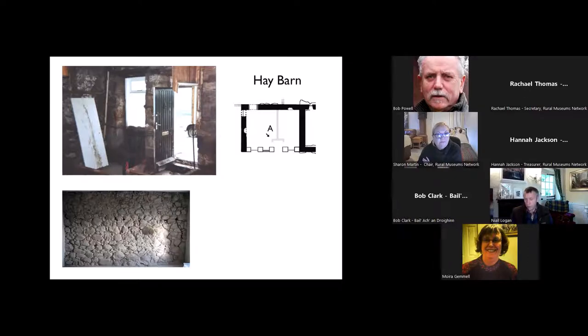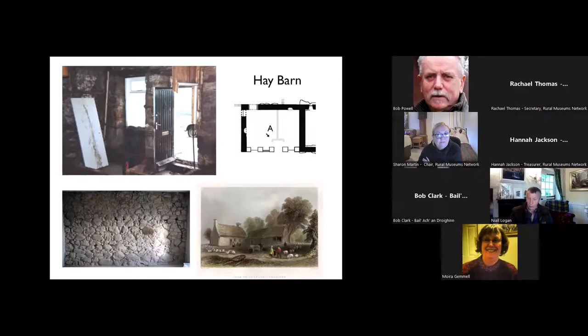The lower part is, I think, beautifully built. Essentially, they built a wall in dry stone and then pointed it with lime mortar rather than just using lime mortar bedding. So these walls are exceptionally stable and beautifully preserved. A hay barn of this sort is visible in a 19th century engraving of one of Robert Burns' farms in Ayrshire. We can see just such a building with just one pillar in the middle above the two brightly coloured figures in the foreground there.